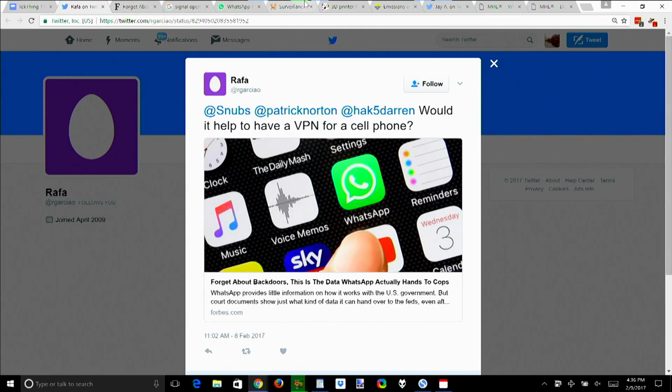Rafa tweets at us at TekThing, would it help to have a VPN for a cell phone? And he linked to this very interesting article which says, forget about backdoors. This is the data WhatsApp actually hands to cops. Oh, it sounds so scary. So that article is actually in response to a Guardian article that claims there is a backdoor, or at least gaps, in WhatsApp's end-to-end encryption.